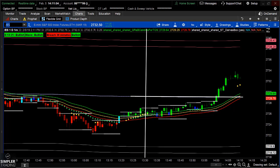So we're bouncing around. We're starting to get green. In fact, we started that about 10 minutes before the 130. By 130, I've got prop dots. I've got more green grab candles. So I definitely have a little bit more of a bullish momentum, but I still haven't gotten above the sentiment line.